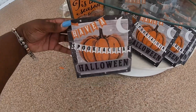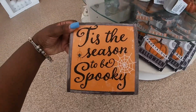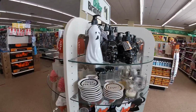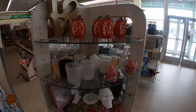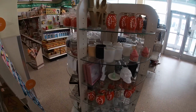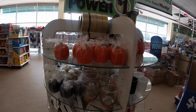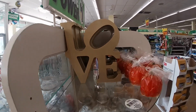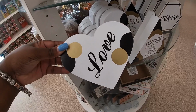Have a spectacular Halloween. It's just the season to be spooky. Let's have some more of the monogram pumpkins. Some cups. More pumpkins. Oh, this is so cute. Let me come this way from the light. That little sign that says love. And they have all of these.